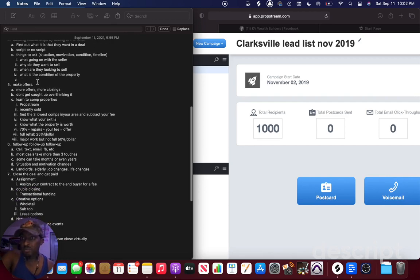So number 5, moving on. Number 5 is make offers. Make offers, make offers, make offers. The more offers you make, the more properties you're going to close on. Okay. So if you aren't making offers, then you're not wholesaling right now. If you're just looking at properties and not sending out offers, you're not wholesaling.